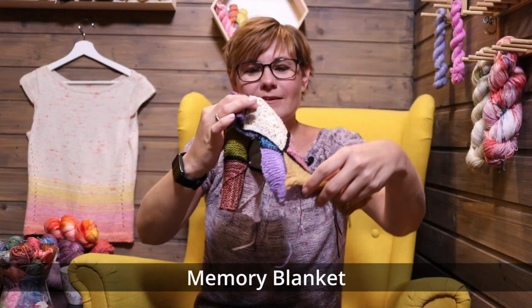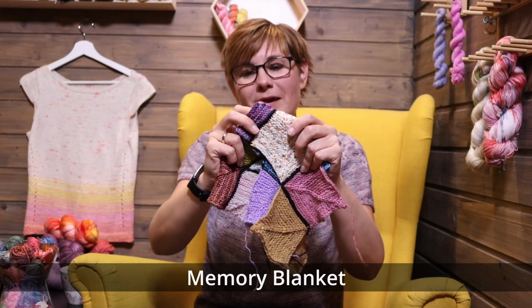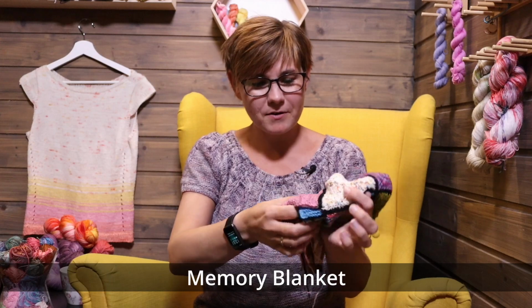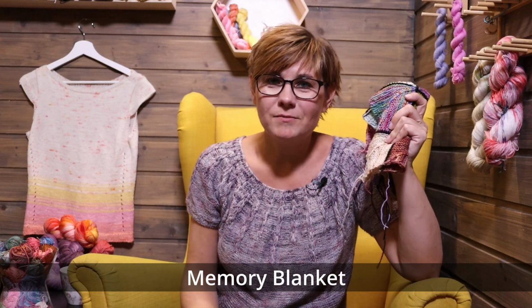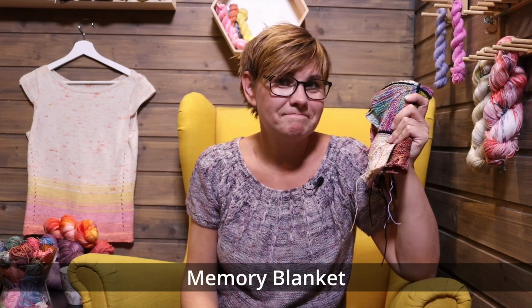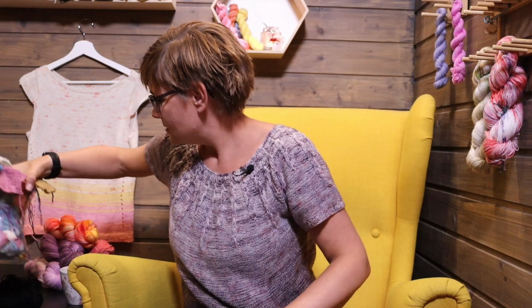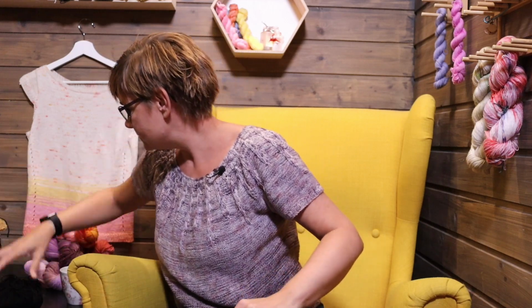So I made a little progress. It's not going so fast, but someday I will have a blanket. So that's it really for my knitting this time.